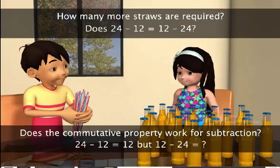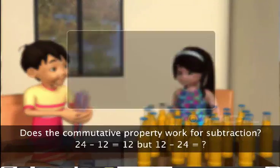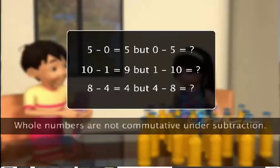The difference is not the same in each case. Let's look at some more examples. As you can see, the results differ depending on the order in which the whole numbers are placed. Therefore, the commutative property cannot be ascribed to subtraction.